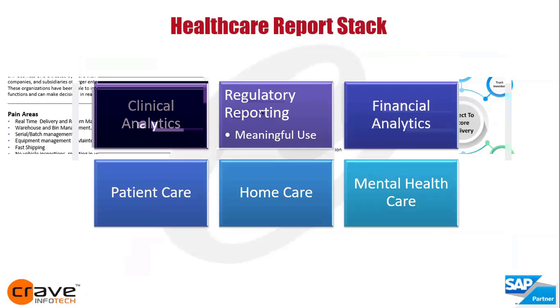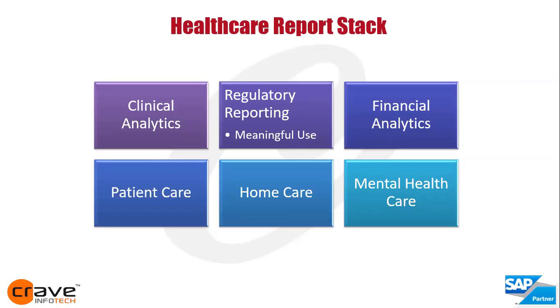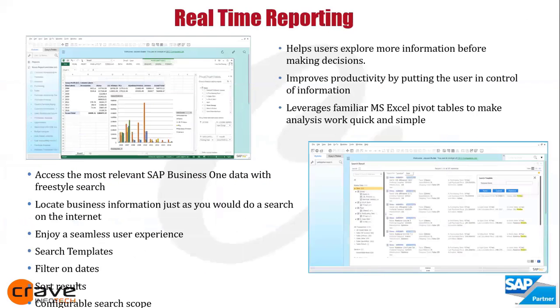Healthcare report stacks. There are different kinds of reports: clinical analytics, regulatory reporting, financial analytics, patient care, home care, mental health care. So based on the specialty also, we can have the reports. These are all real-time reporting. Once the patient registers and the invoice is posted, everything is real time. You can check the revenue, expense, and so on. So this is a seamless user experience.